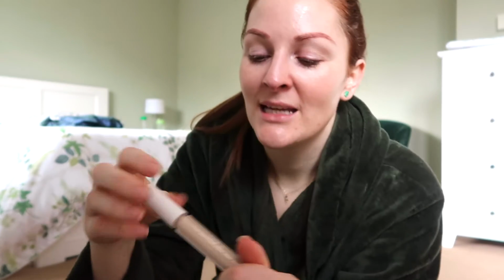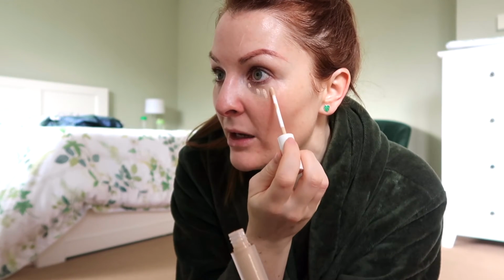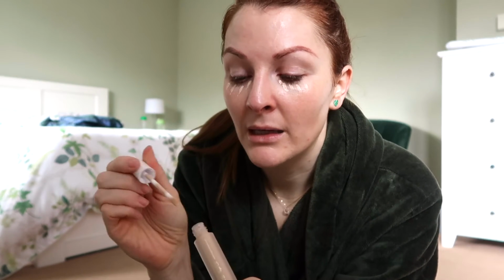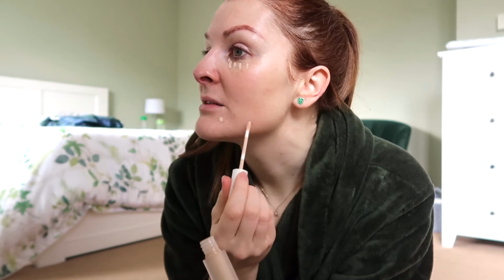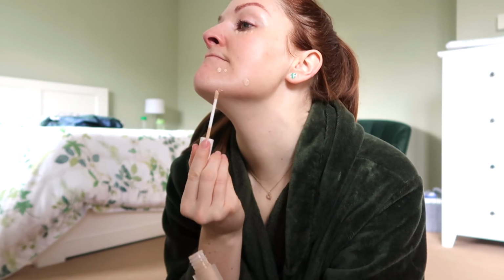And for those days that you feel like I just need a little bit of extra help, this is the concealer. So for days like today, it's perfect. So I'm just going to, a little bit goes a long way as well. So you don't need much. I'm just going to pop it on my spots, around my nose, a little bit there as well.